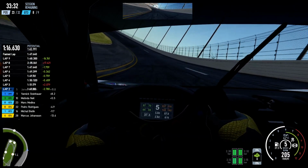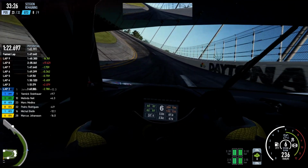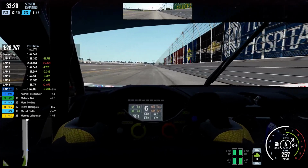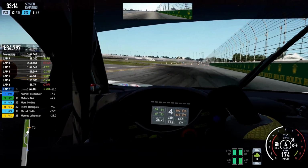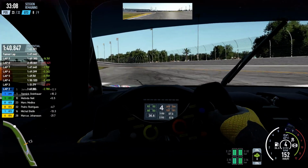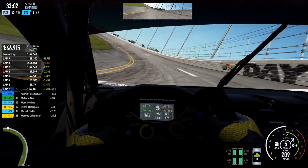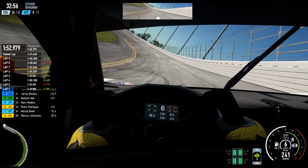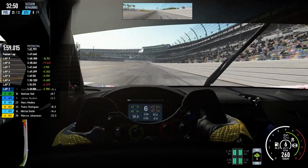Okay, you can see now that because we had stopped, our brakes are actually cold, and because this is an installation lap, we're just going to drag our brakes a little bit before we come into the bus stop here, just to get them heated up. And you can see that we're up to 300 degrees right away, at least in the front. But this time around, I think we can start going full speed.